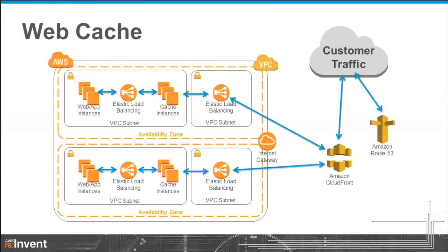So if we were to look at an infrastructure here, excuse me, that we would be applying a web cache to, pretty straightforward infrastructure. My caching layer lives here in between a forward-facing elastic load balancer that acts as origin to my CloudFront CDN, and then pushes back to an ELB that would talk to my web tier.